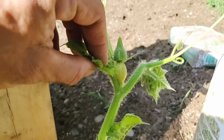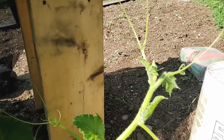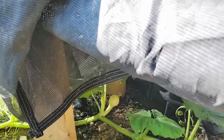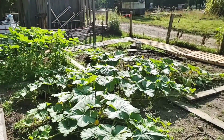I got another one up here. Nice little football shaped pumpkin. And I'll keep my eye on that and probably pollinate it as a backup until we see what this one's going to do. And that's the 1167 LaRue.